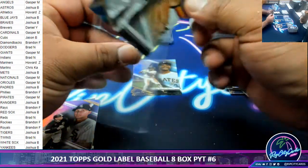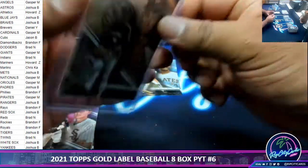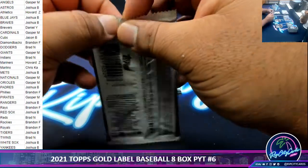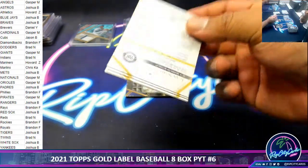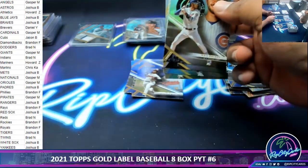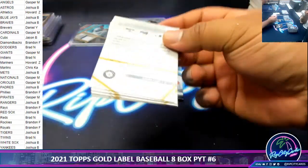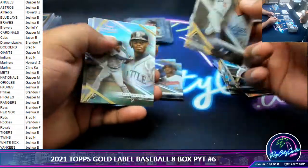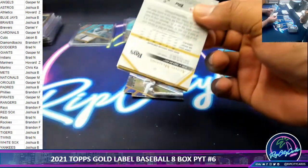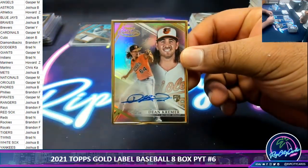Got a Nolan Ryan, Astros, to 99. Dean Kramer, rookie auto for the Orioles.